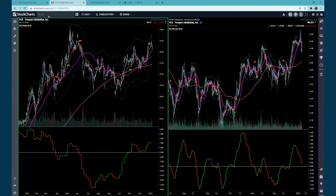So yeah, it's going to be a little bit tough making sure we can hang on to some of this stuff if it's going to be moving up. But if you guys can trade long only, then that's what we're looking at.